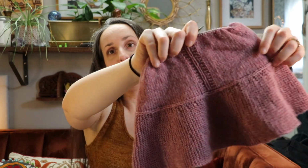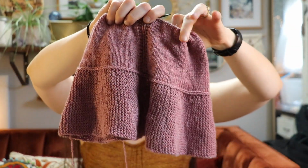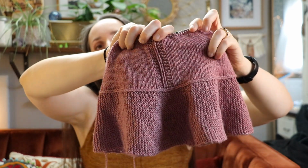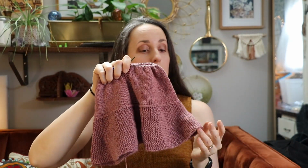Okay, it's time to talk about my last cast on. So this is my third, I guess fourth cast on, but third project because I had to abandon the one. This is a little Plinth Tee for my daughter. I am using Pearl Soho Santalina in the red feather color. I am working up the size 4 years, which is the next size up. She's currently 2, so the sizes fit up to the age.